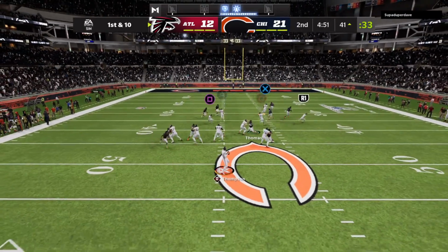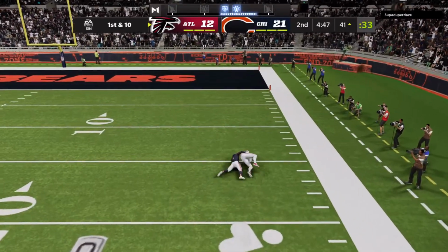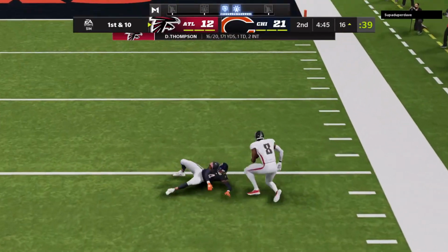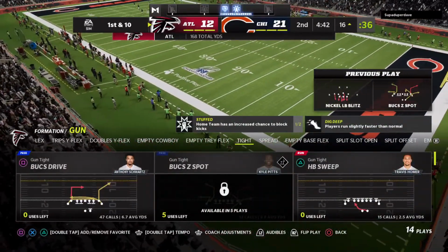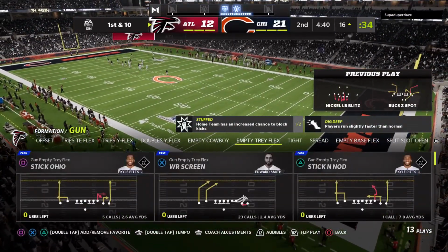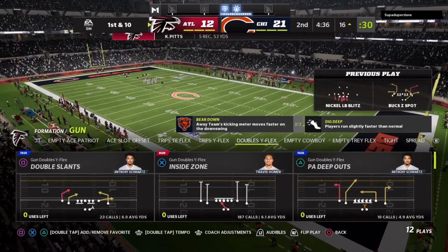Now Thompson on first down. That's going to be caught by Pitts. And they'll wind up getting this one all the way down inside the 20. That one goes for 24 yards. First down, Falcons.